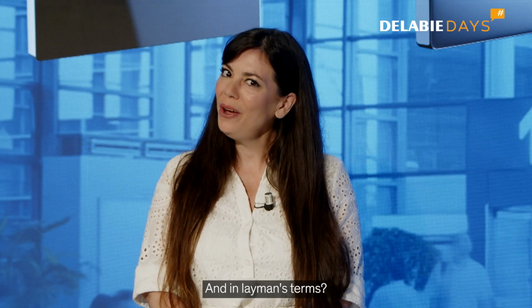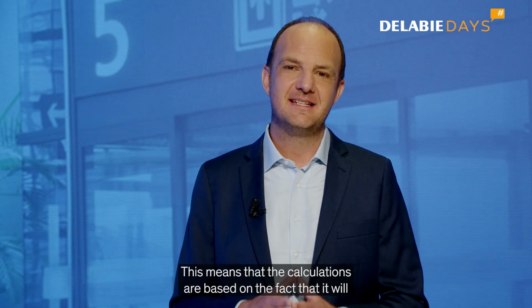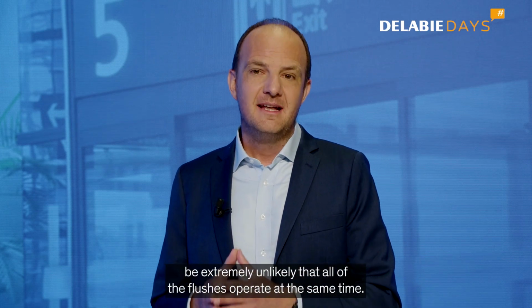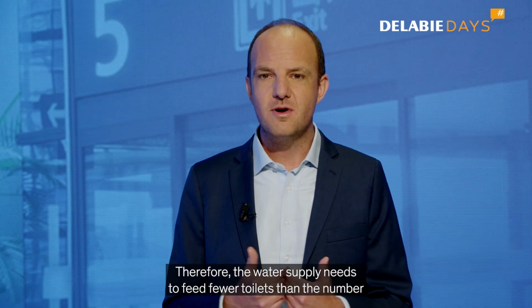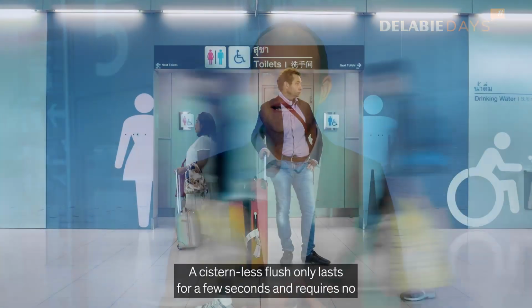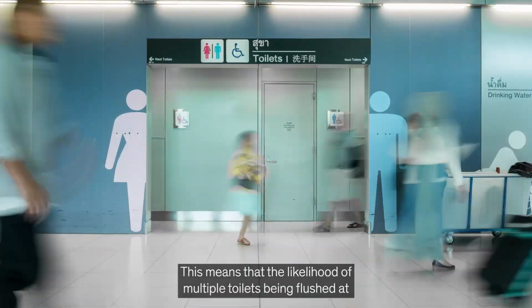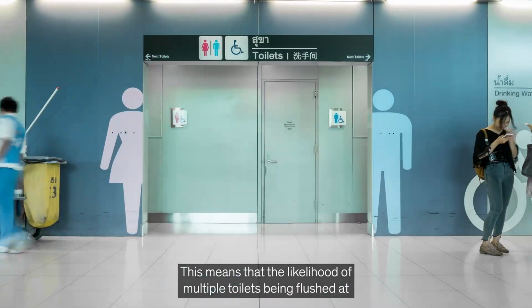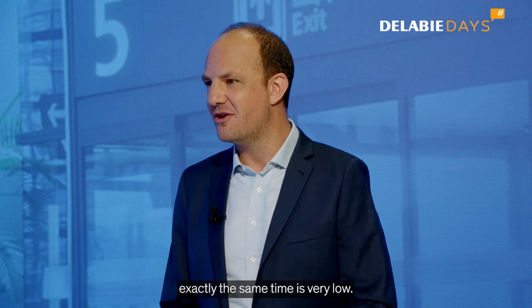And in layman's terms? Well, this means that the calculations are based on the fact that it will be extremely unlikely that all of the flushes operate at the same time. Therefore, the water supply needs to feed fewer toilets than the number installed. It is a simple principle. A cistern-less flush only lasts for a few seconds and requires no refill time. This means that the likelihood of multiple toilets being flushed at exactly the same time is very low.